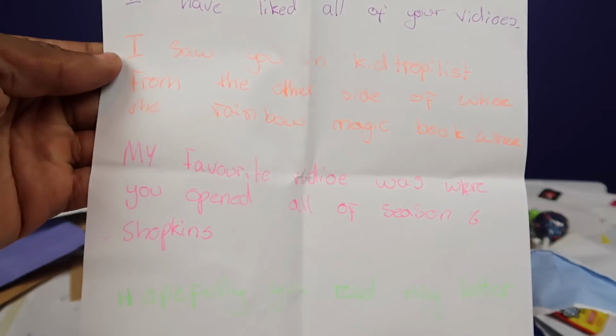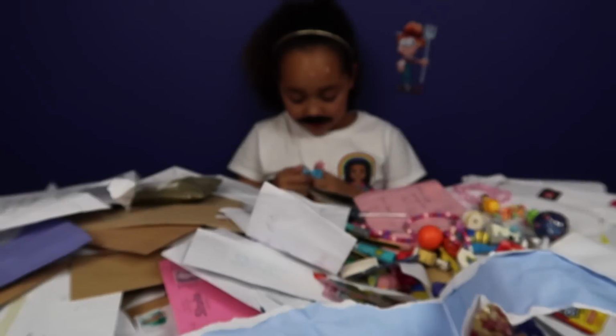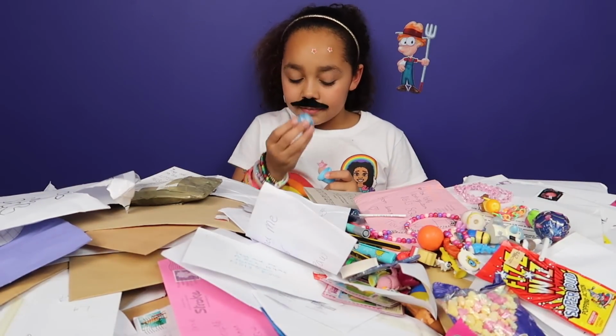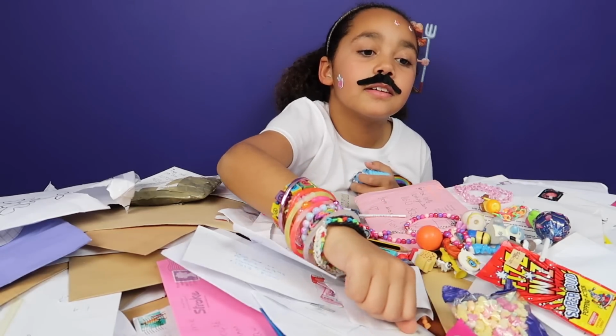Ooh. Is that from the surprises? Yeah. Very nice. I like the colours on the writing. Very neat handwriting. Yes, it is. I forgot that one. That's from the books. Let me see that one. Yeah. Key rings.